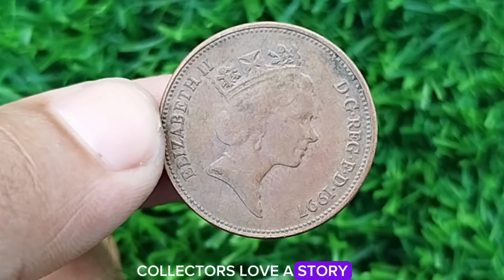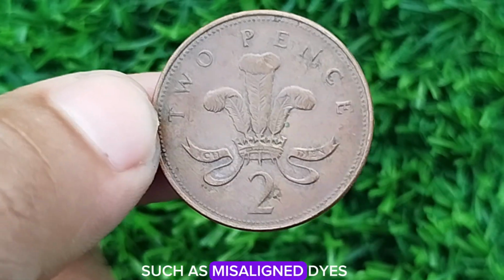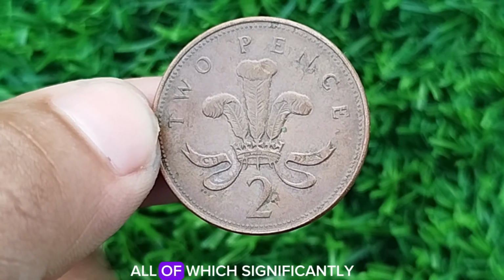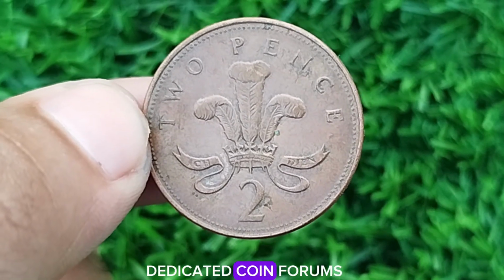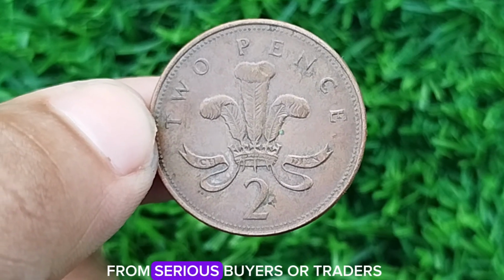Collectors love a story. Be sure to examine the coin carefully for any subtle errors, such as misaligned dies, doubling in lettering, or off-center strikes, all of which significantly increase value. Posting the coin in dedicated coin forums or social media collector groups can also draw attention from serious buyers or traders.